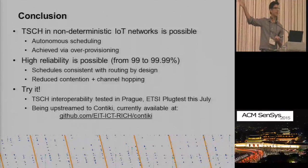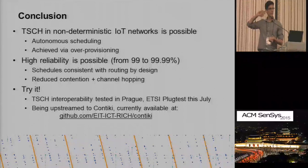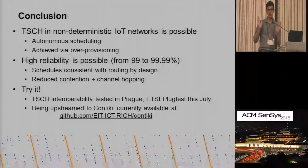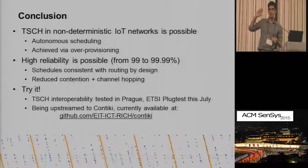I would definitely invite you to try it out. We spent a lot of effort on the engineering of that. It's 2 years of effort. It's a very strong protocol that I really invite you to use. It is tested for interoperability in Prague in July, so it interops with the other reference implementations. It's BSD soon in the main Contiki, but currently available on GitHub.